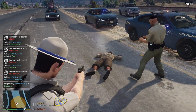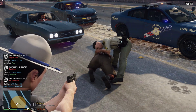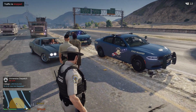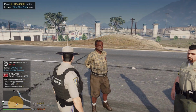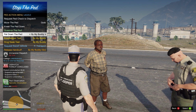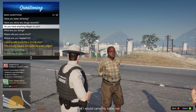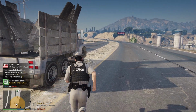Is air support required? Negative. Roger. 36.3. Man, what the hell is going on with everybody today? Down on a station detail. Hey, pat him down. Do you have anything illegal on you, anything that's going to poke, stick, or harm us in any way? I'm gonna search the vehicle. Find out why this guy decided to run.